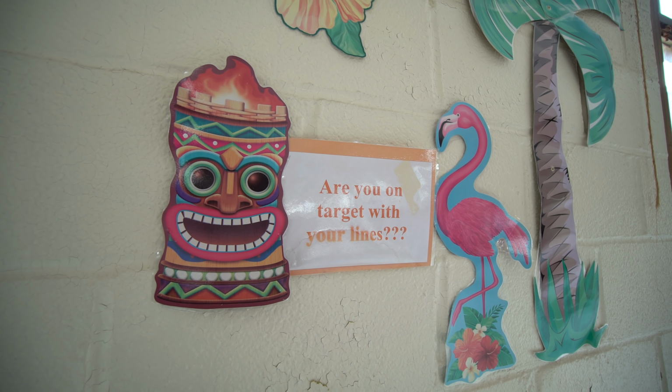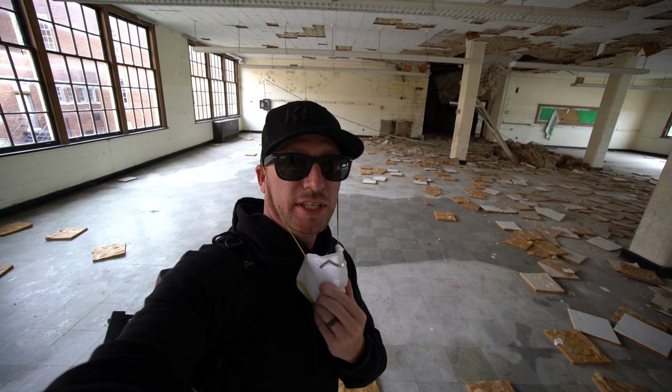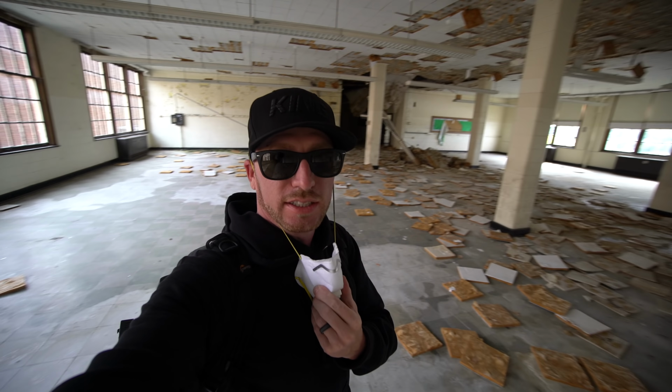I love this cafeteria area. For those of you guys that know me, and most of you that watch this channel do know me and know that I love tiki stuff. And this has a little bit of tiki stuff inside of it. For whatever reason, they have palm trees and tiki stuff inside of it. So I dig it. They had a tiki themed cafeteria.